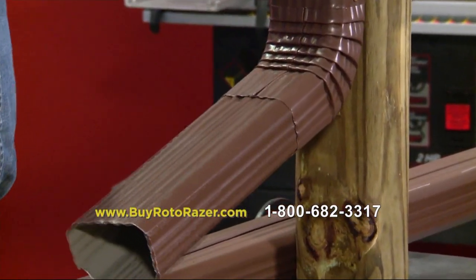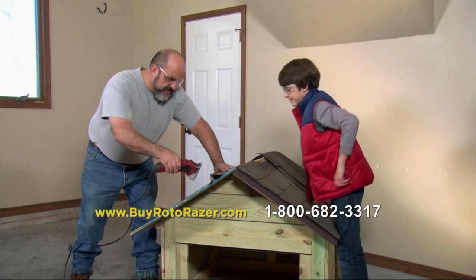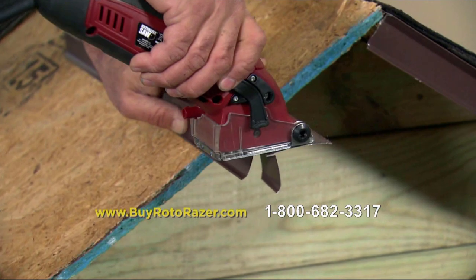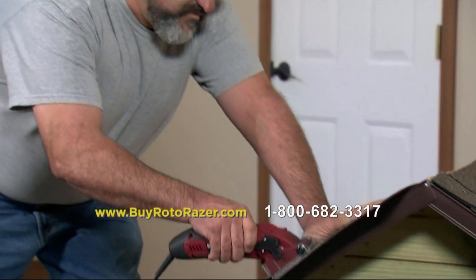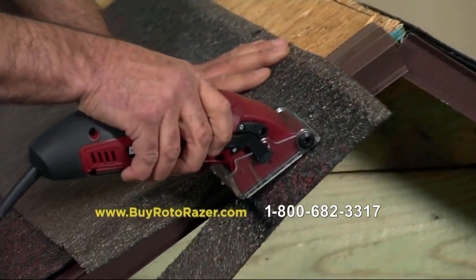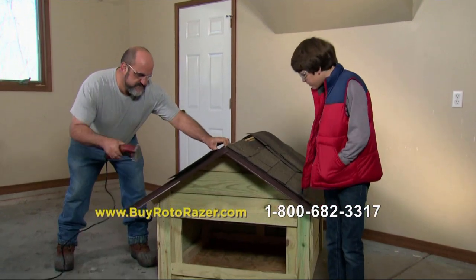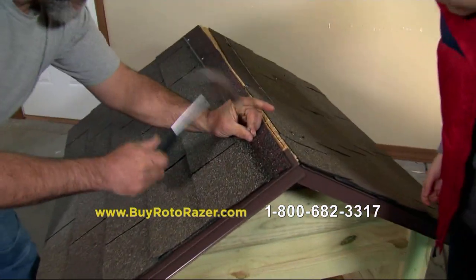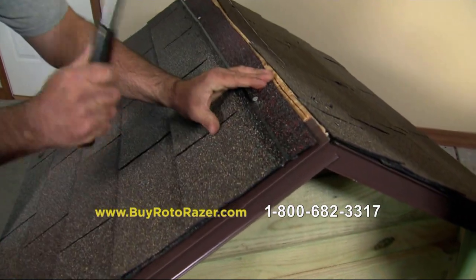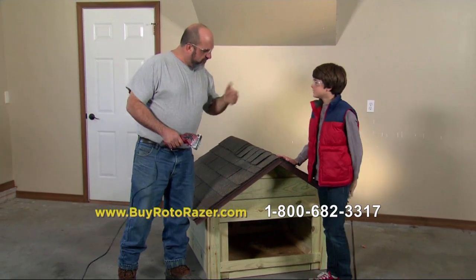Problem solved. I wouldn't call myself a handyman, but I wanted to build a doghouse for my son's new best friend. I didn't have to dig out any power tools or saws. I just used the compact Rotorazer to do everything I needed, like cutting the shingles down to size. Rotorazer cut through it all quickly and easily, with no mess. And in no time, my son and I had a doghouse built that any weekend warrior would be proud of. Rotorazer saved the day, and it's my new favorite tool around the house.